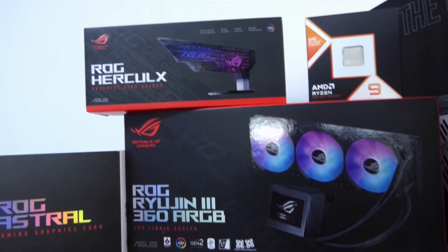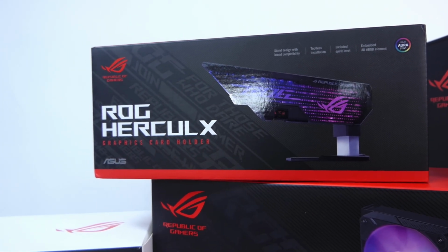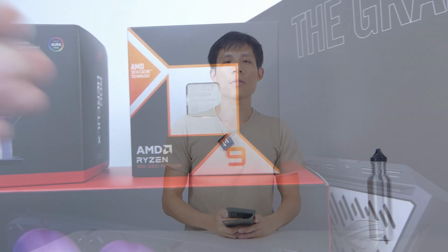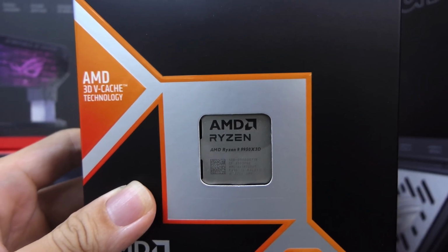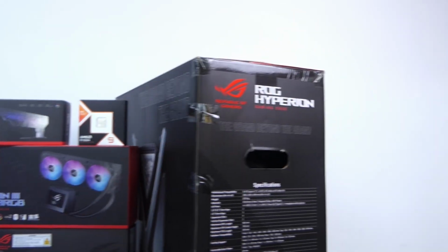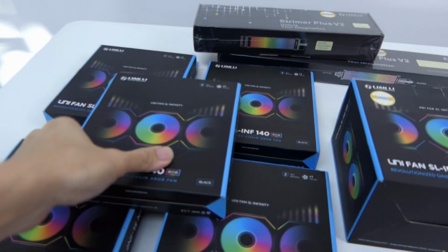The PC case of choice has its own GPU brace, but the customer wants to bring it further with the HerculeX graphics card holder. So the second star of the show is this 9950X3D, 16 cores and 32 threads, the most powerful gaming CPU. And to end this first part, all of these super PC parts will go into the ASUS ROG Hyperion GR701. Next up, we have the fans and accessories.